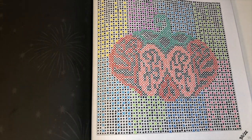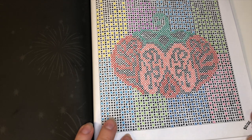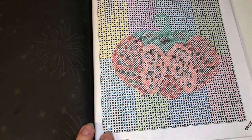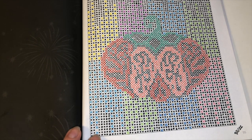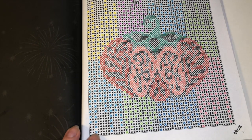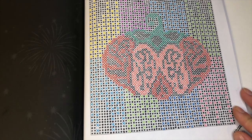Then I did the pumpkin page, which I think is supposed to be for Halloween, but I honestly don't care. At a certain page in September, I just really fell into, okay, yep, it's autumn. I am in the autumn spirit. So I'm going to do everything autumn. So that includes pumpkin pages.